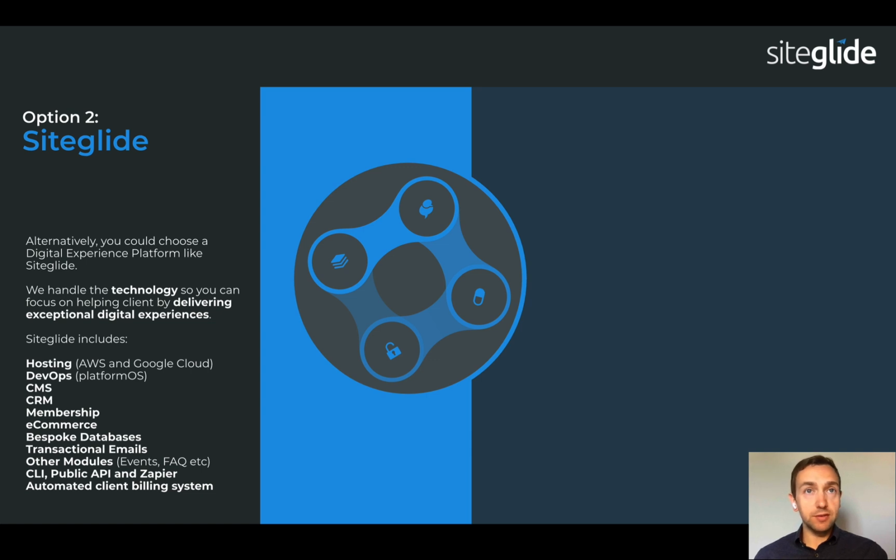So the CMS, the CRM, membership tools, e-commerce, bespoke databases, transactional emails, and out-of-the-box modules such as events. And where Siteglide really stands out is developers can get under the hood and customize everything using our command line interface, public API, and Zapier integration. And because we're really focused on helping agencies, we've also built an agency portal with automated billing so that you can manage monthly recurring revenue easily.